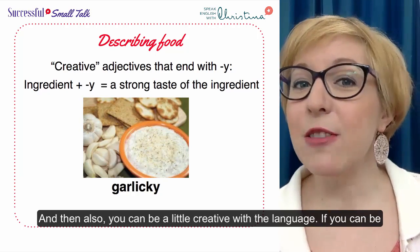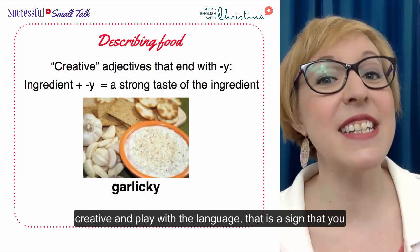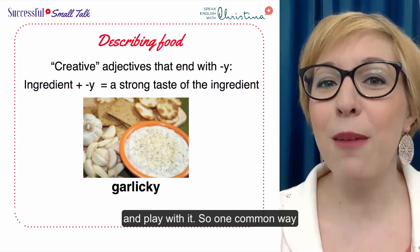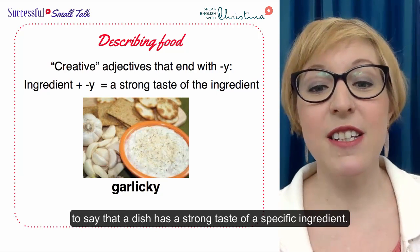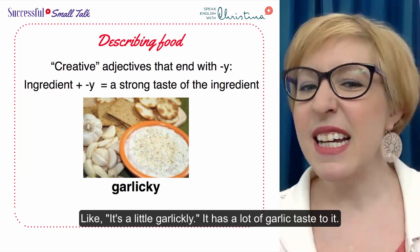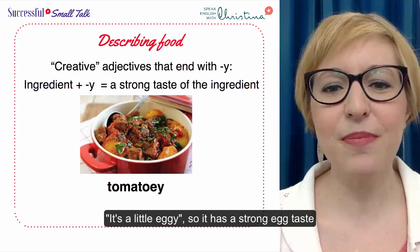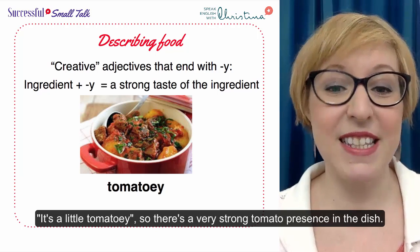That's not a good thing to describe food as heavy. And then also you can be a little creative with the language. And if you can be creative and play with the language, that is a sign that you are quite fluent in the language because you can manipulate it and play with it. So one common way that we do this is the ingredient plus Y, to say that a dish has a strong taste of a specific ingredient. Like it's a little garlicky. It has a lot of garlic taste to it. It's a little eggy, so it has a strong egg taste. It's a little tomatoey, so there's a very strong tomato presence in the dish.